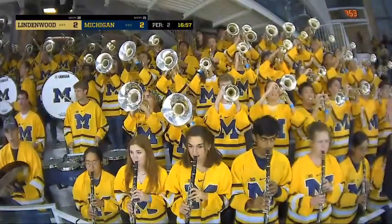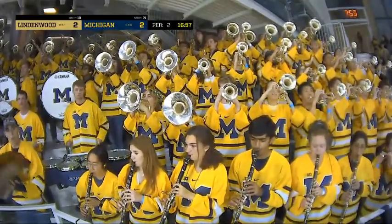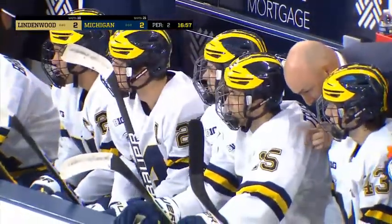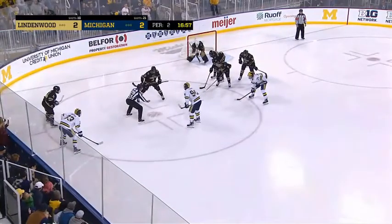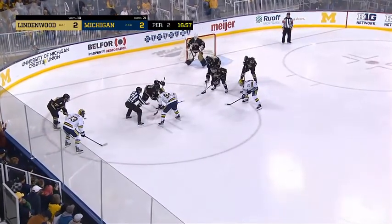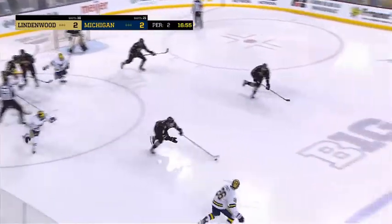Well, we're only 3 minutes and 3 seconds into the second period, but it looks as if the message in that Michigan locker room at the intermission was, "Hey, boys, warm-up is over. Let's play now." I'd say Michigan kind of sleepwalked through that first period, but it wasn't their best effort, was it? No.